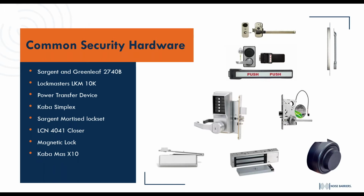Whenever we're talking any of these electrified devices, whether it's the Sargent mortise lock set, which is just below there with the wire hanging out, we need a power transfer, which is the upper right picture. That's basically taking the electrification and transferring it from the lock through the hinge pocket. There are a number of different devices that we use, but this is just one.